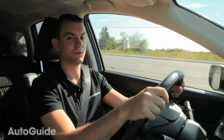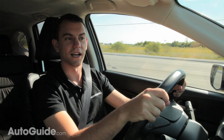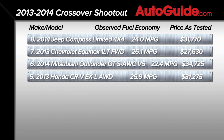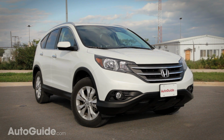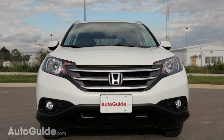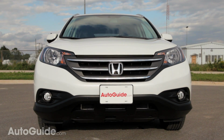Coming in 5th place, we've got the Honda CR-V. It costs just over $31,000 as equipped and returned just under 26 miles per gallon. If you're surprised to see such a stupendous product all the way down in 5th place, you're probably not alone. And to be honest, it could have gotten to the top 3 had it not lost so many points for styling.